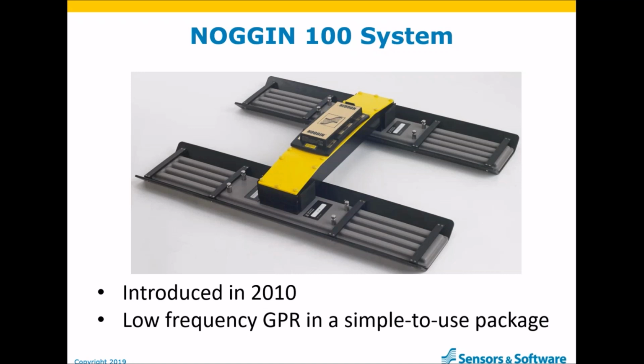In my mind, the biggest limitation in the more widespread use of GPR is the depth of penetration. Simply put, you cannot always see as deep as you'd like to with GPR. I think anyone who has ever used GPR has run into this limitation, probably on their very first day of using it.